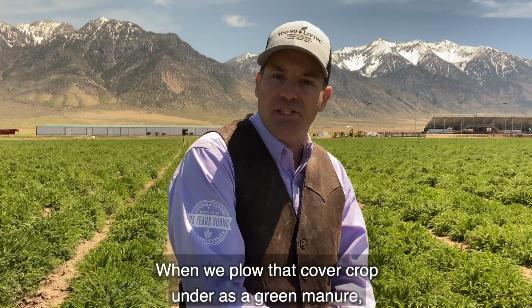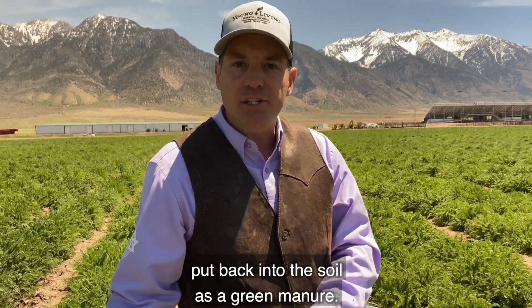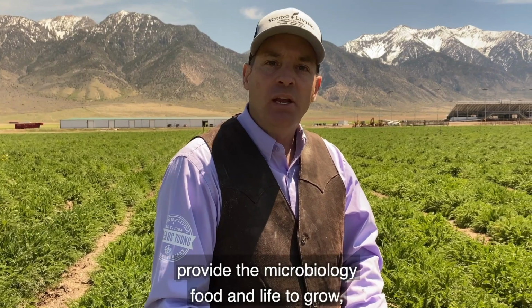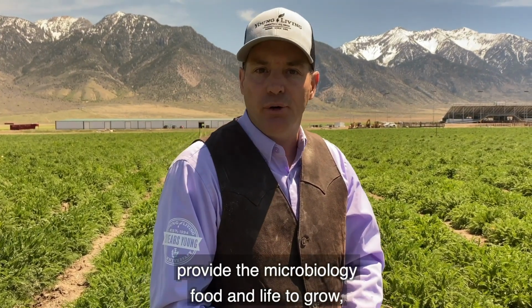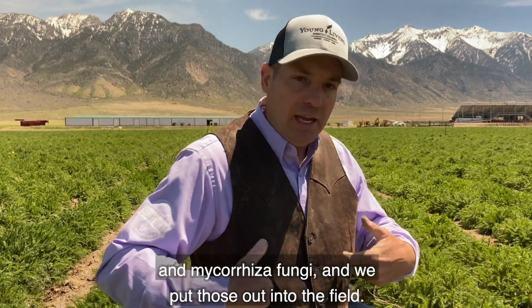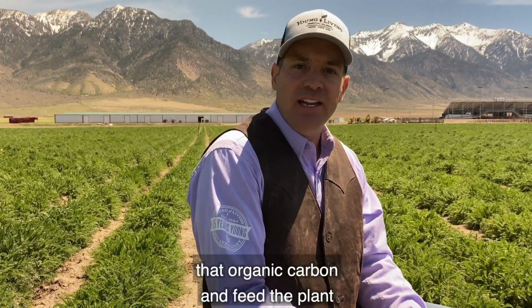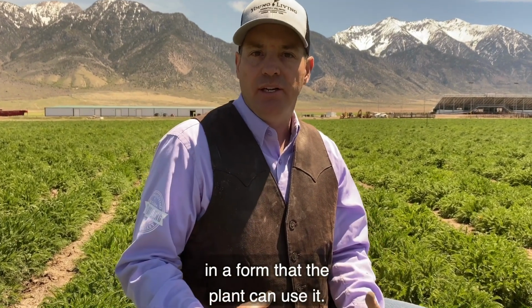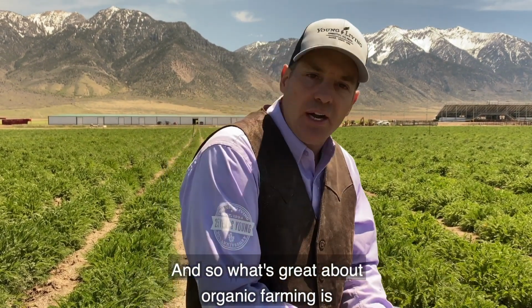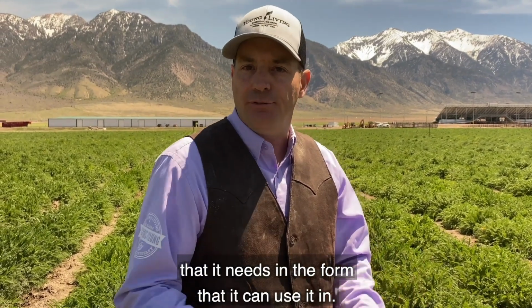When we plow that cover crop under as a green manure, we're able to put back another 6 tons per acre of biomass into the soil. All of that organic carbon from the compost and the cover crop and the living roots in the soil provide the microbiology food and life to grow, someplace to live, something to eat. And then we also repopulate beneficial bacteria and mycorrhizal fungi, and we put those out into the field. And when we do that, they're able to break down that organic carbon and feed the plant in a form that the plant can use, in the form of enzymes, amino acids, and proteins, instead of individual ions. And so what's great about organic farming is we're able to provide to the plant the food and nutrients that it needs in the form that it can use.